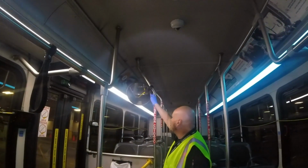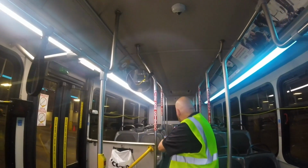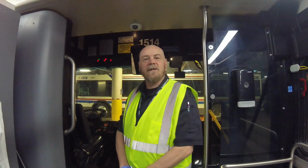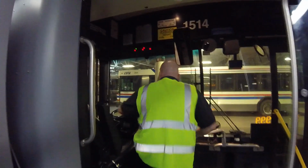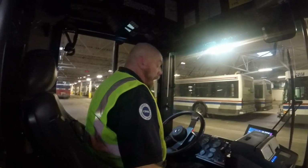This rear door mirror is securely mounted and it's not cracked or broken. Looking from the rear to the front, the floor is not lifting or peeling and there are no obstructions. At this time, I will begin my in-cab inspection. I'm going to close the door.